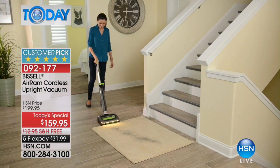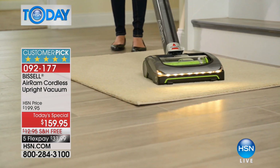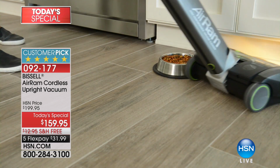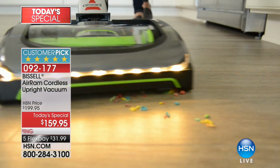No cords to mess with. $159, best price in the country. A huge customer pick, almost 200 5-star reviews. On a vacuum, it's $31.99 for the very first time to get it home. Only for today, we'll ship it to you for free, which is another really huge value.